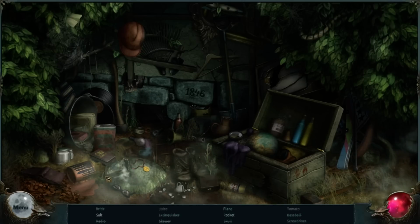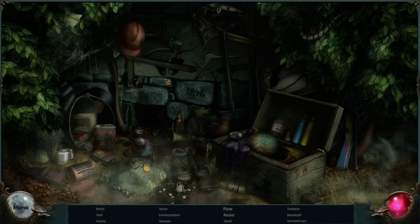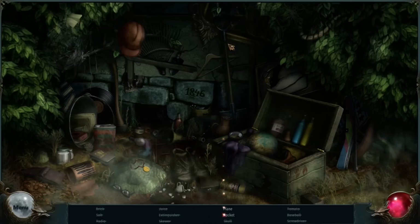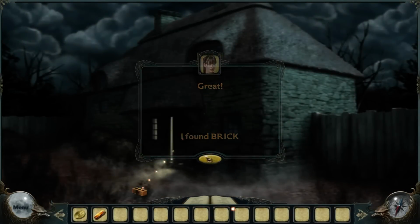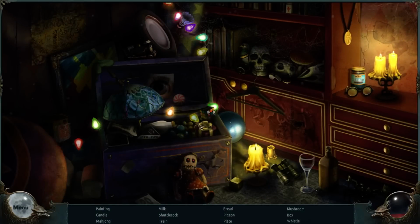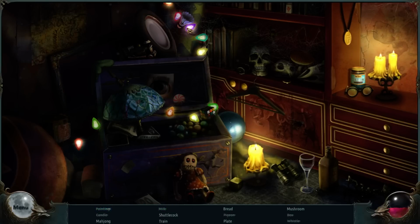Oh, picture? Oh, that was salt. Plane, rocket. And plane and a rocket, probably? Probably they're both drawn. Oh, the rocket's there. And the plane is. That's a plane. I found a brick to break that, okay? And now we have one more in the room. In the hidden room. And those ugly. That lollipop. Not sure it was there last time.